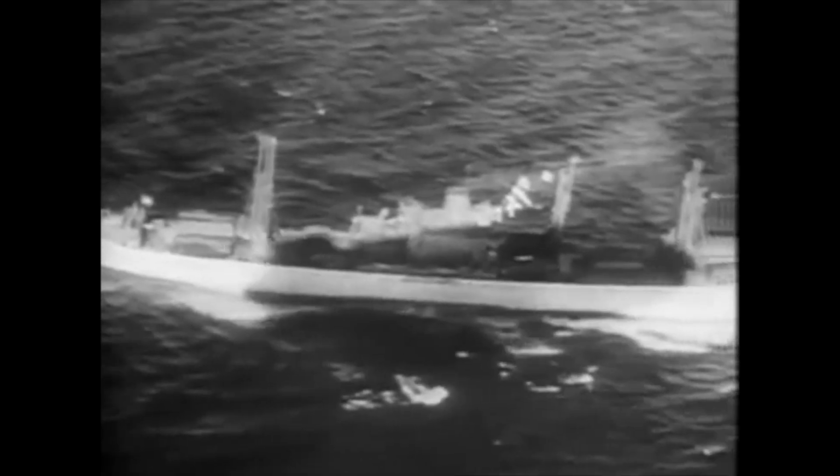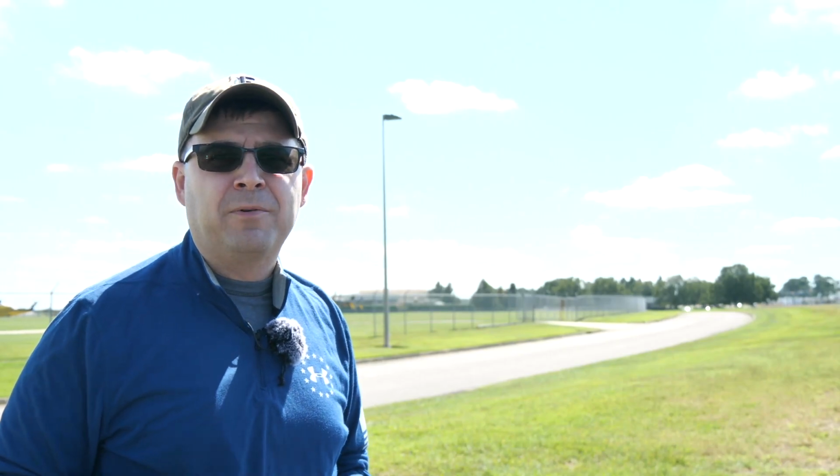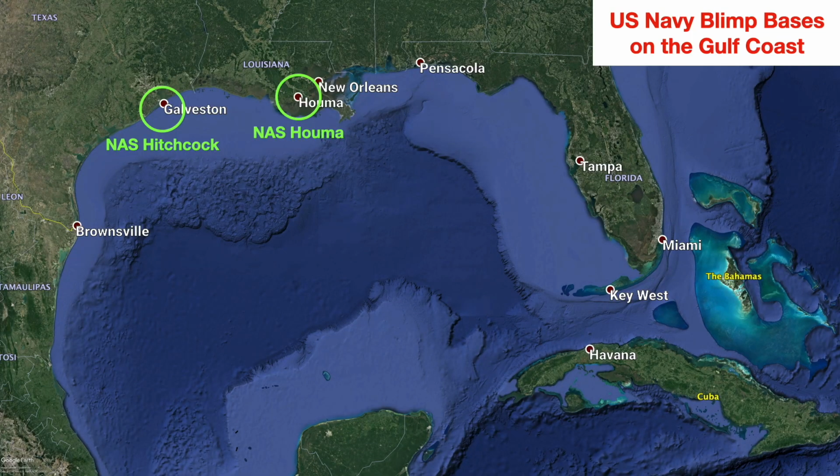Because blimps are lighter than air, they could stay aloft for longer than any other aircraft, and their slow speed meant that it was really easier for them to stay with the convoy because they didn't have to fly around in circles. The U.S. Navy built 2 naval air stations for blimp operations. One was in Hitchcock, Texas near Galveston, and the other in Louisiana in Houma.